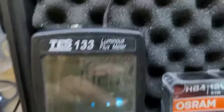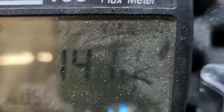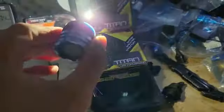Alright, we got the four side. Does four sides mean better? Well, let's look out here and see. You got 1422 or so. Last but not least, the G2 Titan.